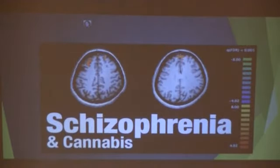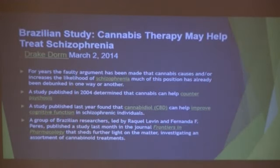We're learning a lot about schizophrenia and cannabis. What's interesting about this is that a lot of people in the beginning were saying cannabis made me crazy. We're finding out it's just the other way around. Cannabis keeps you sane. This is a picture that shows the orange lit up areas where in a schizophrenic patient it's much more lit up, and after the consumption of cannabis, it's much lower. And this came out from a Brazilian study, okay?